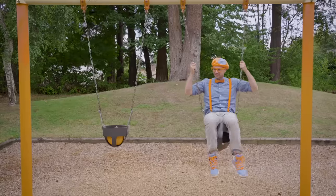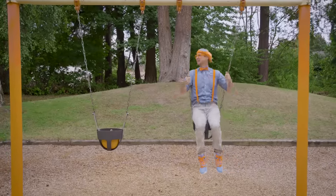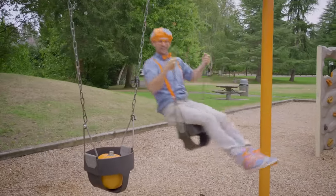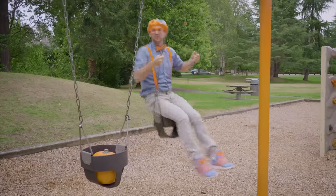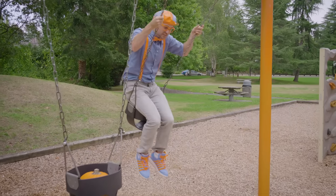Whoa, whee! Yeah, now I'm swinging. Woohoo! Have you ever been on a swing before? Whoa, do you see that?